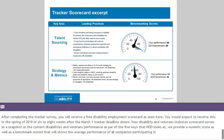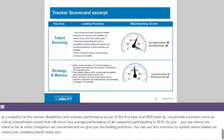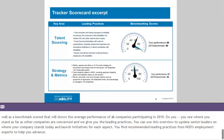So you see where you stand as far as other companies are concerned, and then we actually give you those leading practices. You can use this overview to quickly update senior leaders on where your company stands today and build support for growing or launching initiatives to improve in one or more key inclusion aspects. For each key inclusion aspect examined, you also find recommended leading practices, as I said, from NOD's employment experts to help you advance. Next slide.